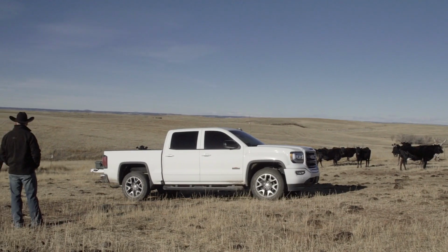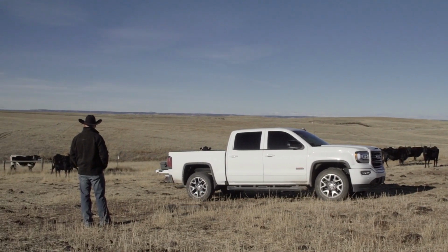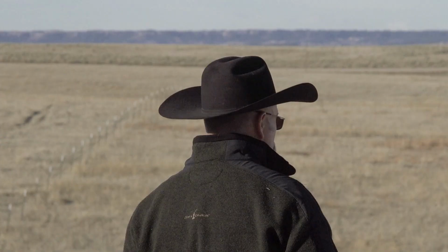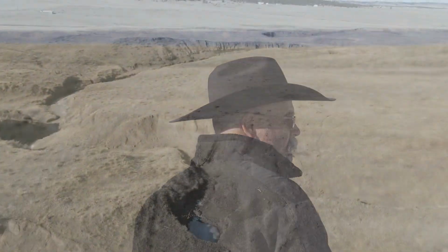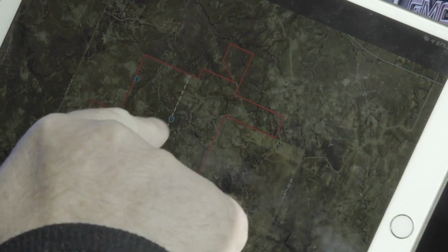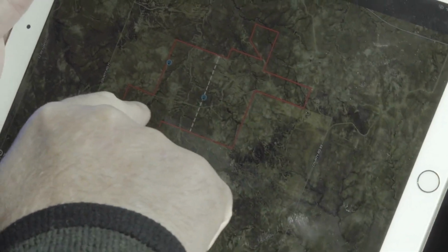And I just look over my cattle, make sure they're all good and alive and healthy, and then it's off to my other job. You know, there's a lot of beauty in the simplicity of being out on the land, and it's peaceful. You know, there's a lot to look at.